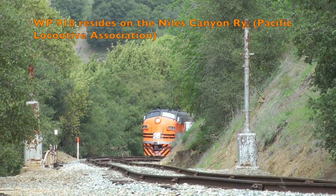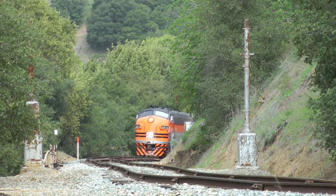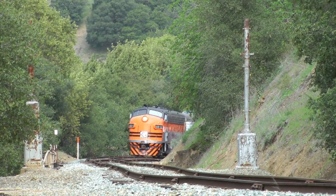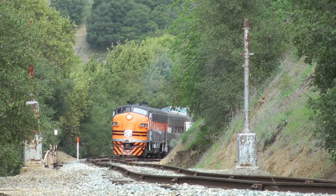Finally, WP918 is running on the Niles Canyon Railway, operated by the Pacific Locomotive Association, and has been restored to its original freight paint scheme with small lettering.